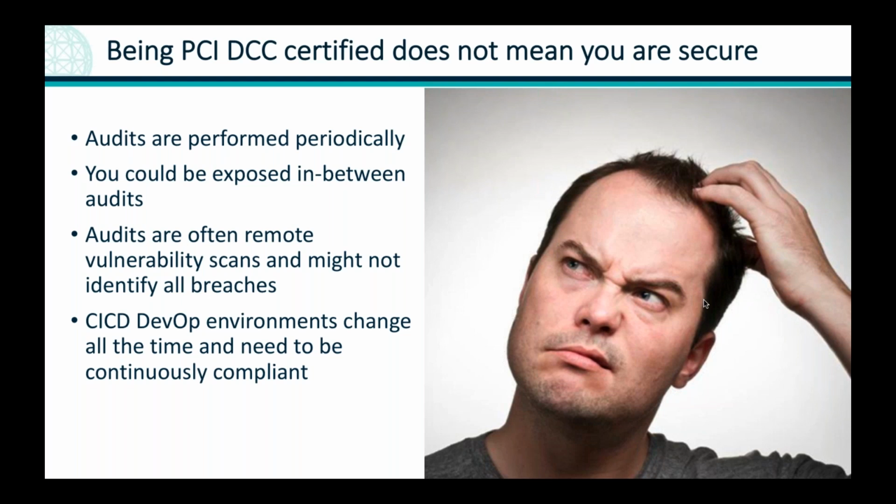Audits many times are just done remotely by an external vulnerability scan, a type of black box scan. It might be very good. It might identify risks, and then you have some time to fix them, but it might not identify all possible breaches that you might have.